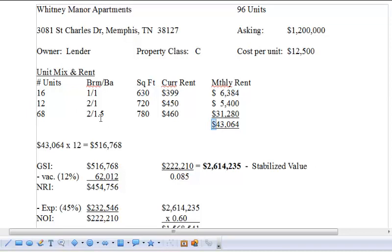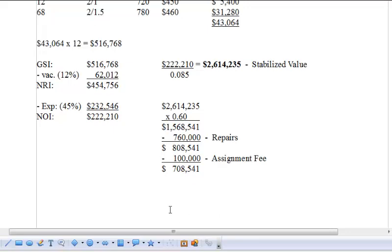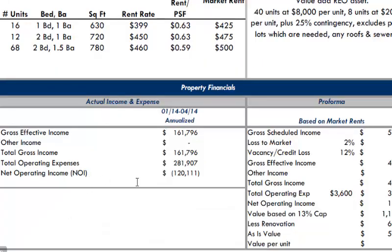So number of units, the bedrooms and bath, square footage, the rent for each unit size and configuration, and the total of each comes to $43,064 per month. Multiplied by 12 gives us $516,768 annually. So that's our gross scheduled income, GSI, of $516,768. Steve told us in his last conversation with us that this submarket had 95% occupancy rates. We'll take that with a grain of salt. What's in his executive summary here is that according to his figures, the vacancy rate for the area is 12%. So we're going to go with 12%.